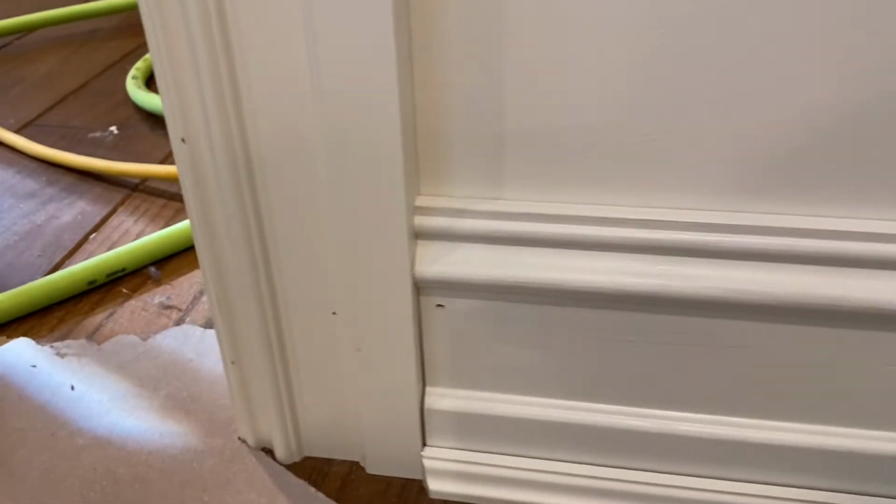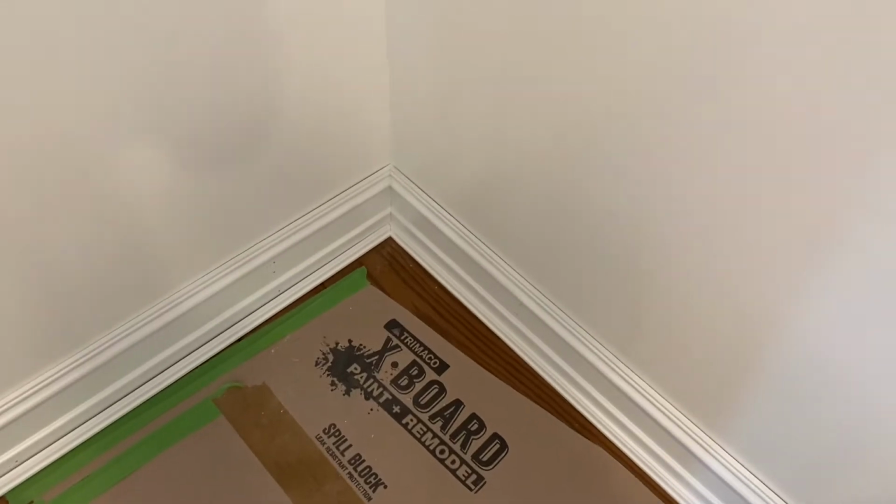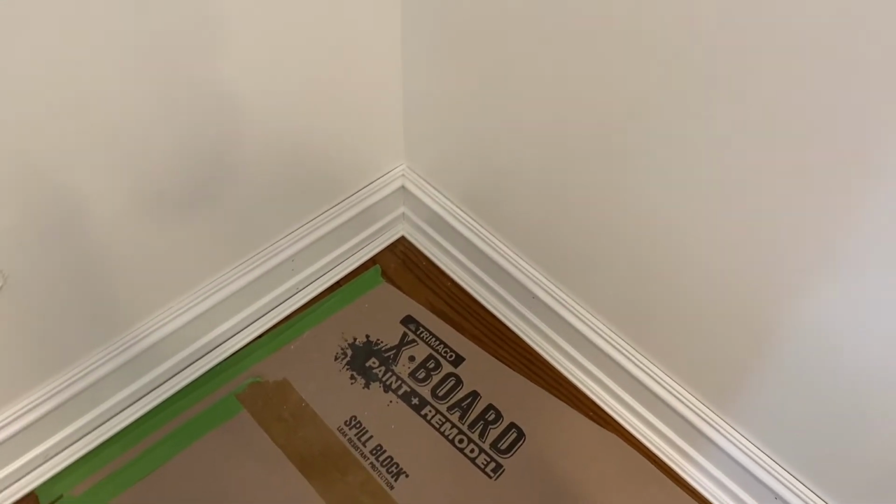So it just slides in there nice and tight against that other piece. And this end gets the 30-degree bevel on the end as well. So we'll go ahead and get that nailed in place with our pin gun. And then this corner's done, ready for caulk and paint.